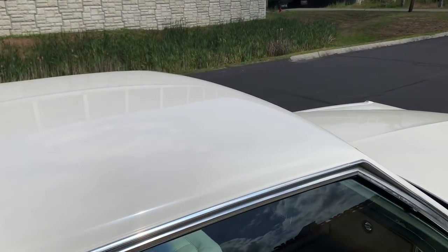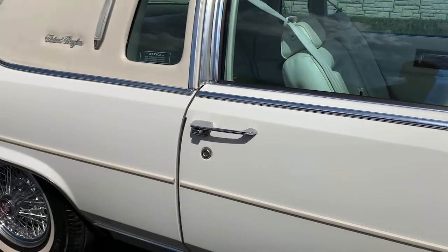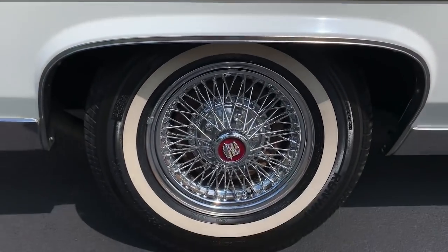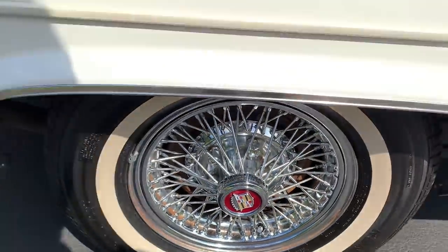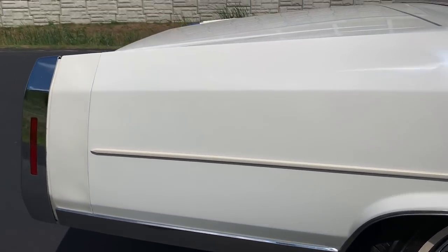All the bright work. Power antenna does work. Come back to the quarter here and see another true spoke appliance wire wheel. Again, nice wheels, show minor surface rust, but from a few feet back they all show beautiful.